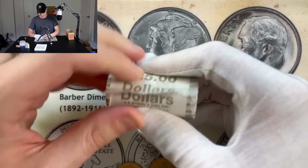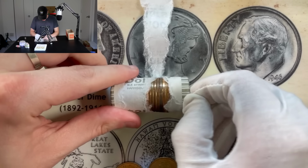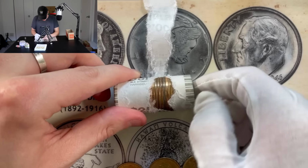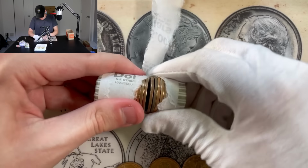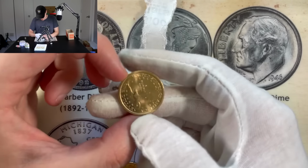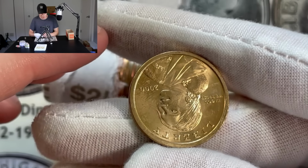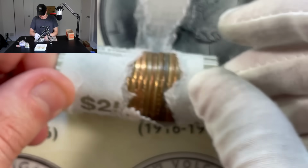All right, guys, here we go. Roll number 10. So we are on our 10th roll. Haven't really had too much in the last few. Wow, that one looks different, doesn't it? Oh, I wonder if that could be a proof. That would be awesome. Tough that these rolls don't always come apart that great, but let's see what we got here. So it's a really nice looking Sacagawea, that's for sure. And let's see what the year is gonna be on it. 2000, all right, so pretty standard right there.